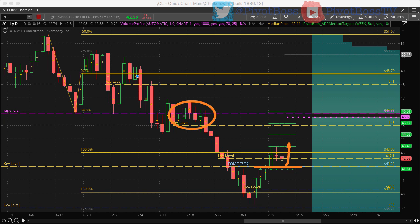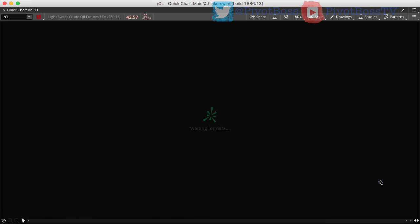But we've seen price kind of stall here after periods of bounces for several days before the next sell-off occurs. So that could be the case yet again. Watch 42. That's going to be the key level. Let's take a look at the intraday time frame.